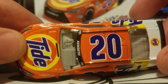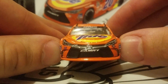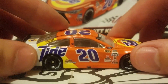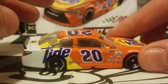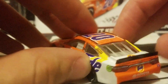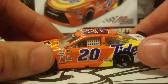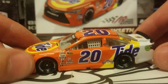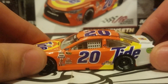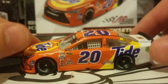I'll do another 360 view of this, man. I know this car is a little inaccurate because it does have the Tide Pods logos, but they did that because Tide Pods are a choking hazard to children, because a lot of children are thinking that they are candy. So that's the reason why they did that. Well, that's just my assumption, but I'm sure that's the reason why they put pods on the car. Kind of the same thing, you have to regulate some diecast, especially when it comes to alcohol, energy drinks, and of course detergent pods. But overall, really nice looking car.